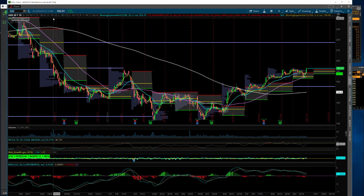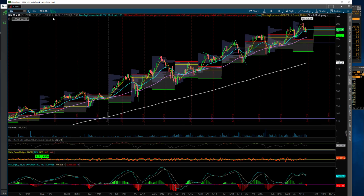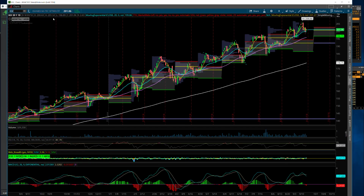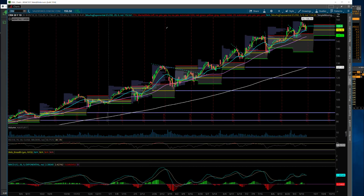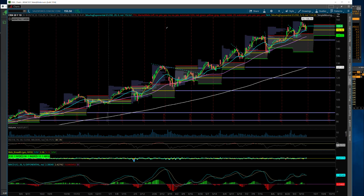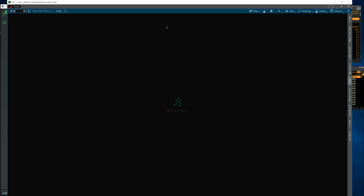But really nice. A few other names to look at. What's really interesting is sometimes this group gets out of favor for a little bit, but buyers seem to gravitate back whenever there's a dip in this. So IGV was up 83 basis points. That's an inside day there. But if you kind of look across the group, I think we talked a little bit about Salesforce. Salesforce had a nice day. A couple other names in this group.